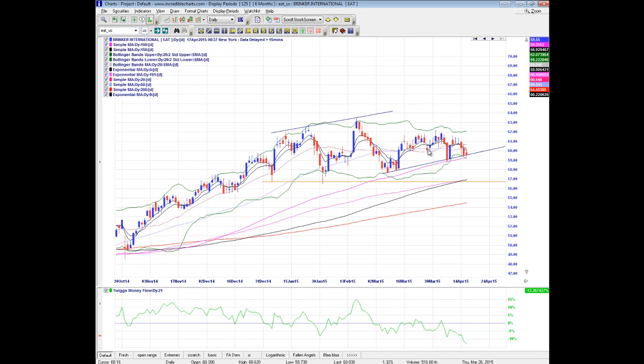So the first one is EAT, or Brinker International. This looks like a drop down. If it breaks its support, which it looks like it will, we've got big divergence on the money flow. I think we'll see a drop down to this support level here, which you can see is right around where these moving averages are at 57.02. So I'd be looking for a break below 59.13, and I'd be looking at a target down here of 57.24. Actually, look at the low of this candle. That's 57.24. So basically the same price.